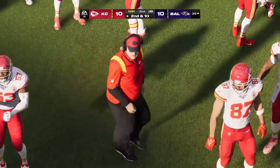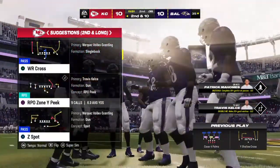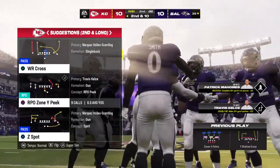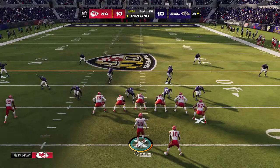Zone coverage there, and they were playing deep. That makes it obviously a little bit harder to run by guys. And that time, there was not much of a window to get the ball in there, and it winds up incomplete. 2nd and 10.